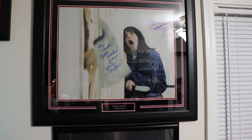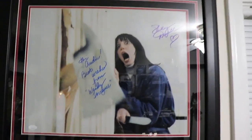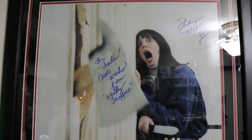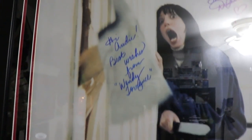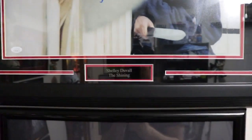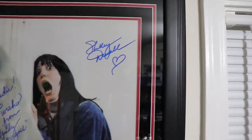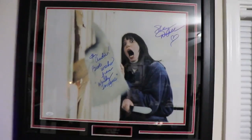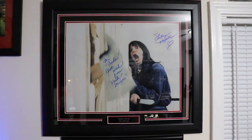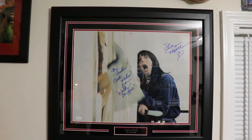And then I'm a huge The Shining fan. A good friend of mine, the owner of Zobie, hooked me up with this. They did a signing with Shelley Duvall, bless her heart, and she customized this item for me. It says, "Hi Audie, best wishes from Wendy Torrance." He had the custom frame for me too. Shelley Duvall, The Shining. That's probably one of my favorite custom pieces. I thought it was pretty cool of JR to hook me up with that.